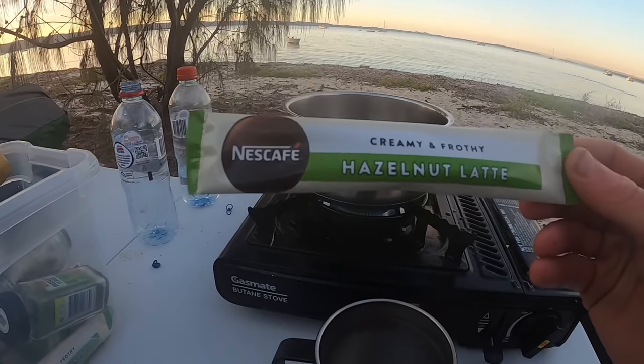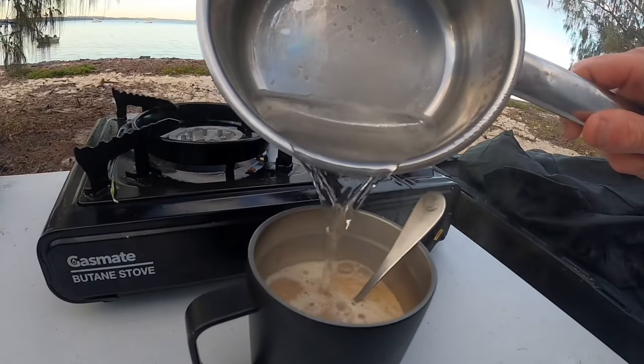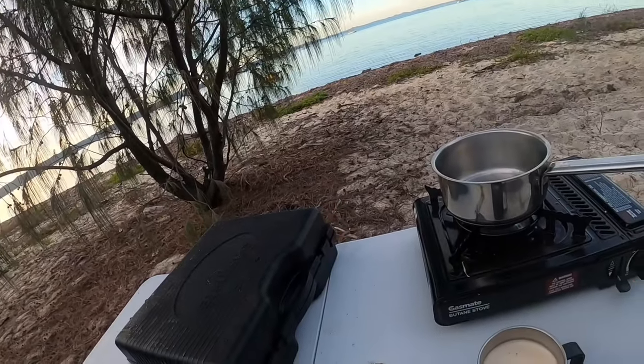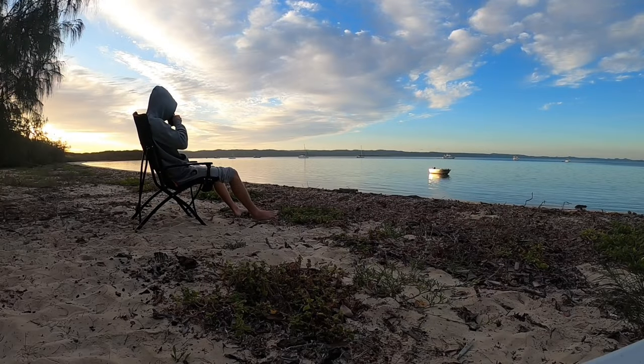Nescafe hazelnut latte this morning. Creamy and frothy. While that water was boiling, I started just taking some of my gear to the boat. So I've only got the deck chair to pack up, this table, the cooker, and this container with all my stuff in it. So I'm just gonna enjoy my coffee and we'll go fishing.